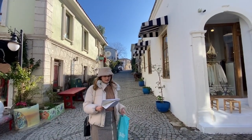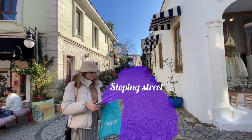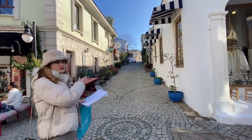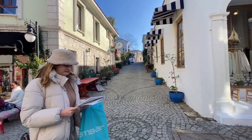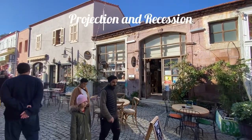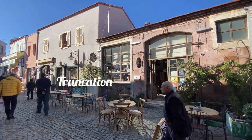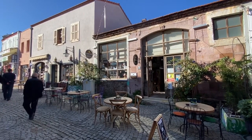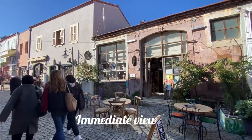We can feel the height of the street. It is a sloping street, and we can see the highness and the darkness. At the end of the street, we can see the truncation and the deflection. From this view, we can feel the perfectly straight facades and projection and recession. Also, we can feel the truncation. Foreground cuts out background and the normal prosaic recession is disturbed. Also, we can feel the immediate view.